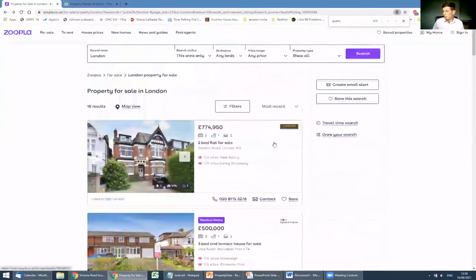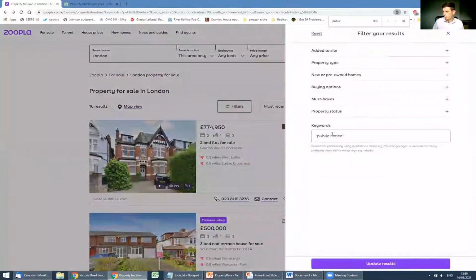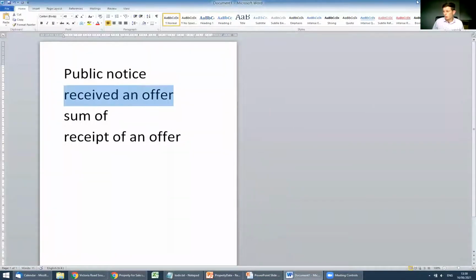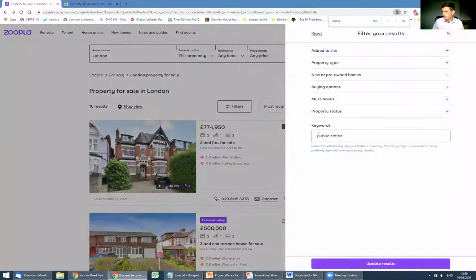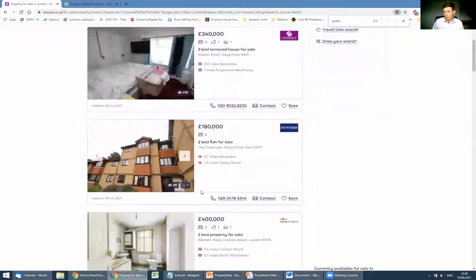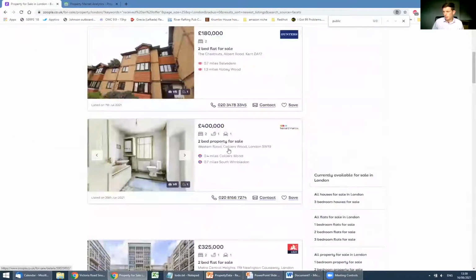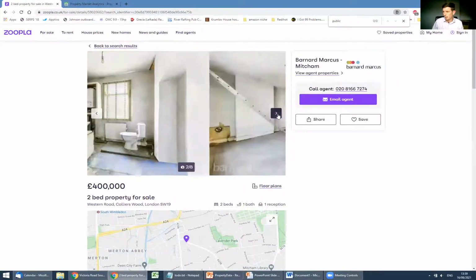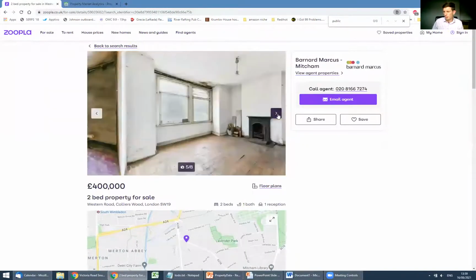And if you want to change your search to change what you're including, so I did public notice, you can then put received an offer. And then this way, you're now only going to find any of the other properties that might come up that are similar. Again, here you go, look, you've got this one, looks like an absolute state. And you see all that tape on the boiler, tape on the taps, tape all over the place. So you can see this is definitely going to be a repossessed property.